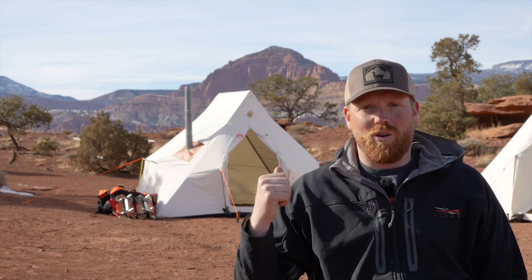So our company over the last 10 years has almost gone through 5,000 tents in total circulation between all the ones that we've used, broke, repaired, tested, and that we have in our arsenal and fleet right now. And after using our Mountain Den and all of our other series, this is by far my favorite tent. This is my go-to tent.